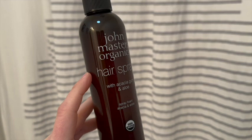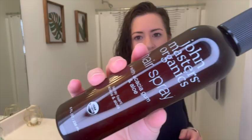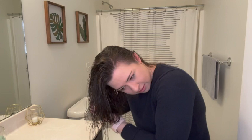One, it is made from 95% organic ingredients, and it is also aerosol free. So I love that. This product gets its hold from aloe and acacia gum, which is awesome. And it also is scented with bergamot. So it's really unique and it's a beautiful smell. It doesn't smell floral or sweet, has a really nice earthy smell, and I just absolutely love it.